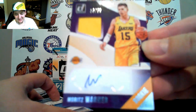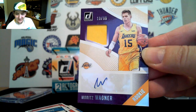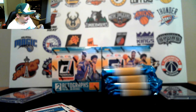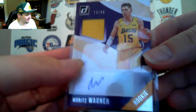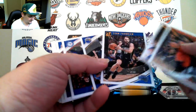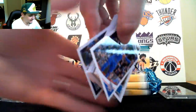It's Moritz Wagner. It's a rookie jersey auto. I thought it was going to be the next day. Lakers, Moritz Wagner. Lakers going to Matthew Foti. 13 of 99. Awesome auto. Whew. Killing it for that auto. MB, Mum Baby the third. Got it. Yeah, killed it with that auto.